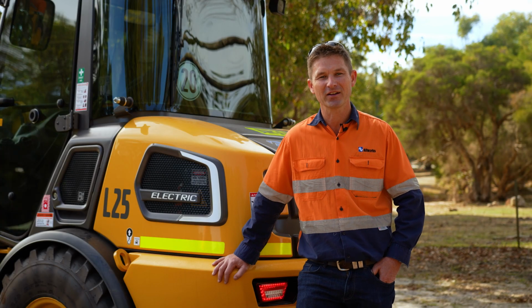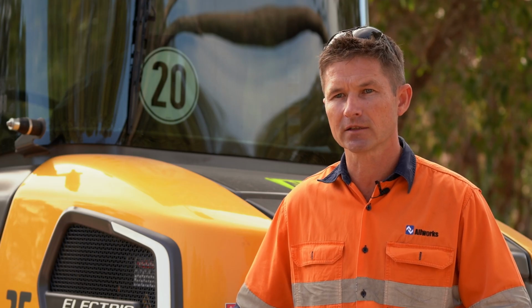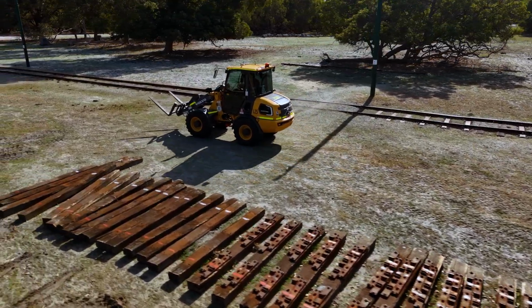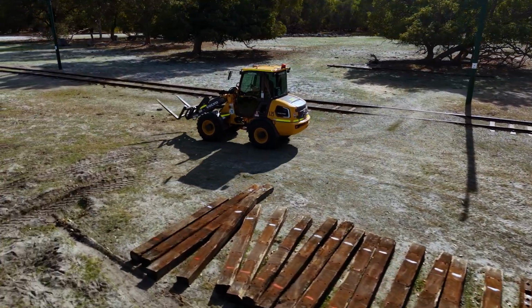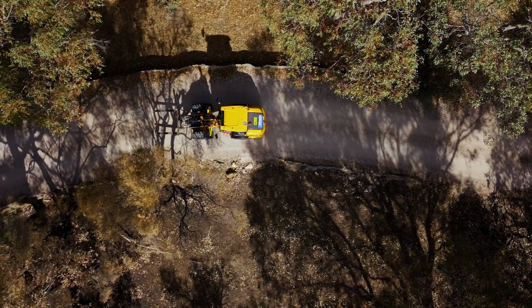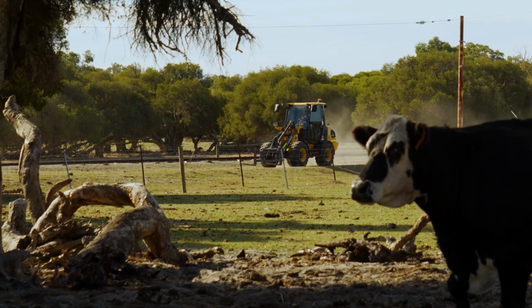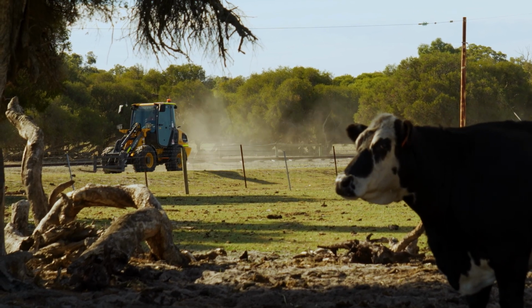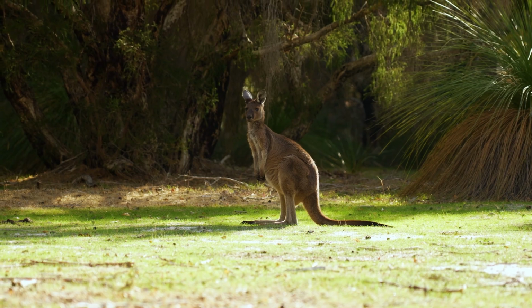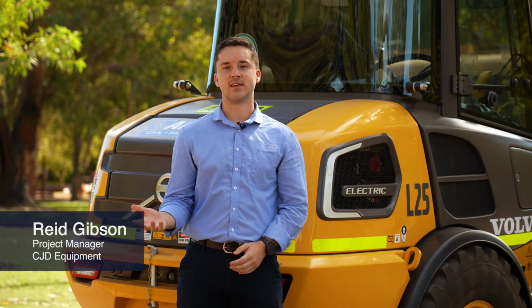So we've got in excess of 60 Volvo loaders in the fleet, as well as some excavators and trucks. And we're actually very proud to have the first electric loader in Australia to be able to utilise here at Whiteman Park in a pretty sensitive environmental area. We're alongside people that are having picnics, walking their dogs. We've got cows and kangaroos, so the noise factor and the emissions factor is a big winner for us in this project.